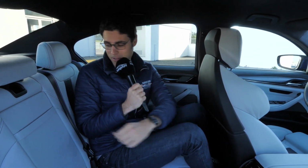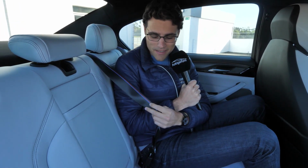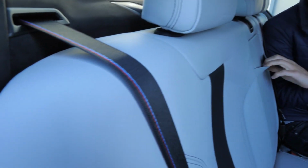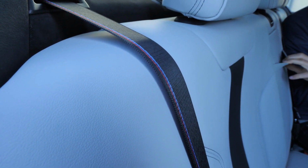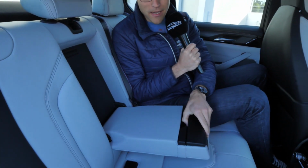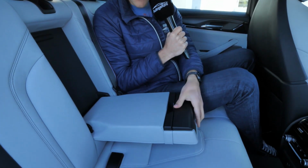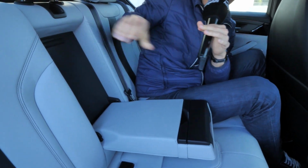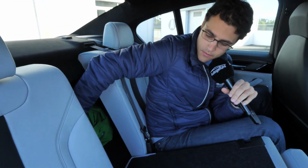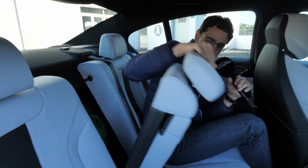My favorite feature here, by the way, are those seatbelts with the M colors. Isn't that a neat feature? I really love that. There we have it as well. Nice. Then we can fold down the armrests with cup holders. And the whole thing here also works as a ski hatch. You can reach through. Other than that, we have to flip the seats from the trunk.